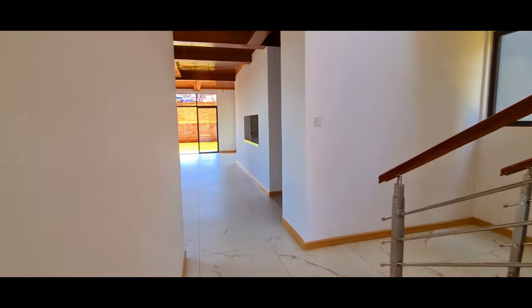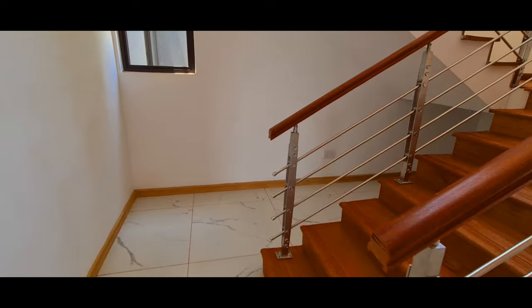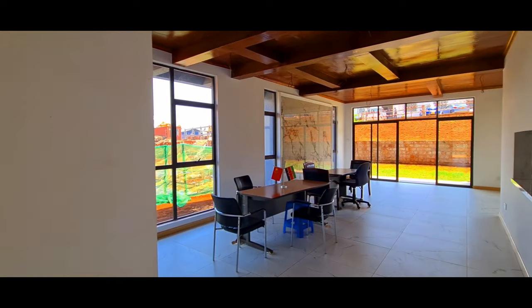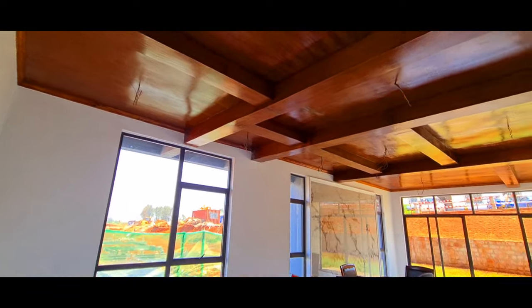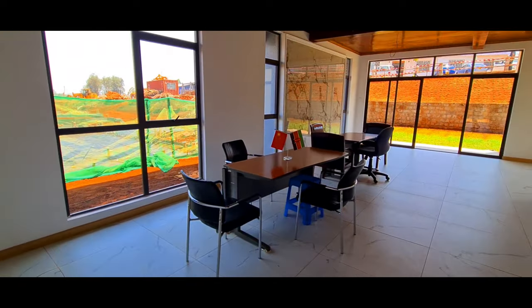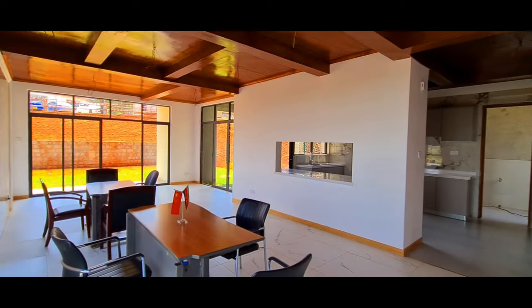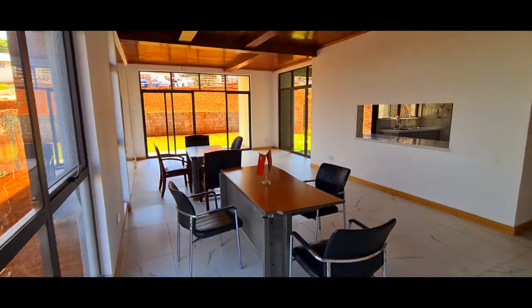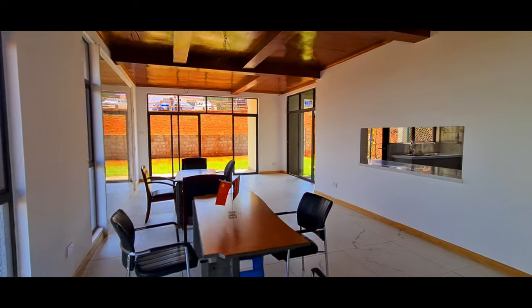The living room. So there is a lot of space here you can do with it. You can put even some shoe rack around here. So this is the living room. The sitting room area. Yeah, the sitting room is big. Look at the size of it. It's a very huge sitting room. It has a dining area and the seats area.